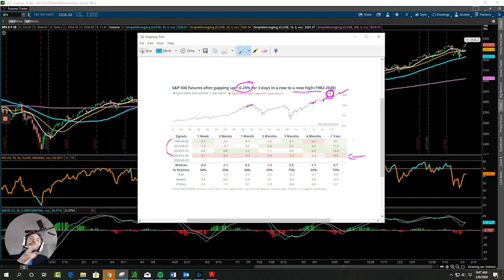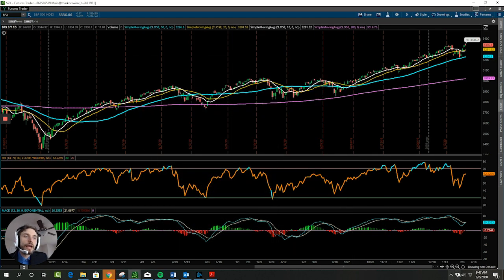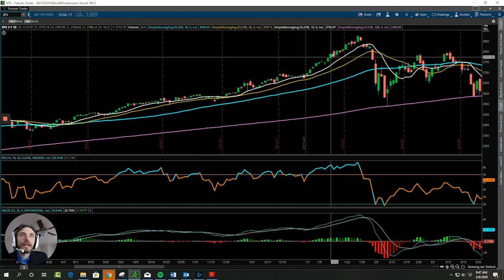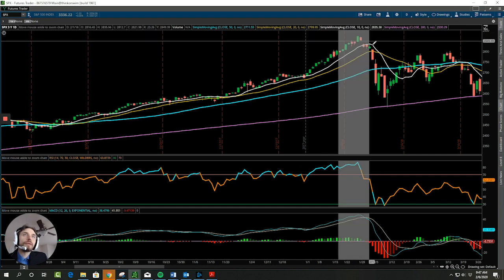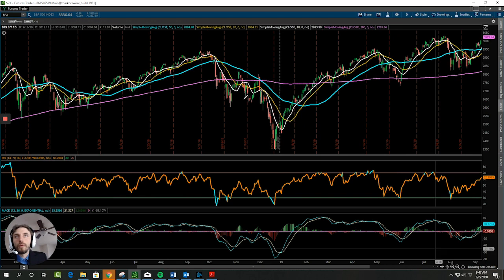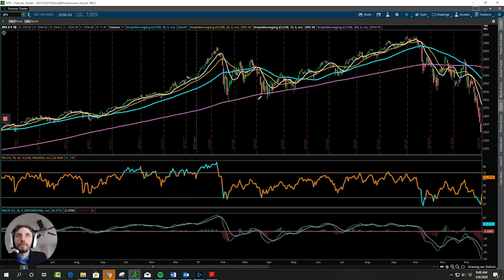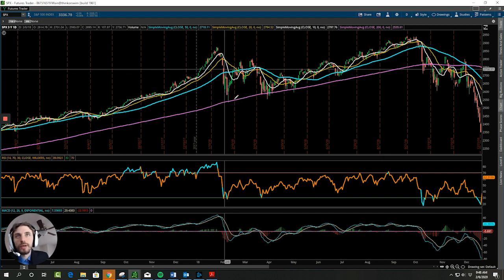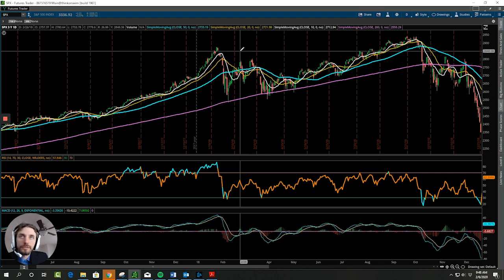And again, we only have 4 data sets. 3 of them, everything was very positive. 1 of them was very negative. And the one that was very negative was the one that's in most recent memory. If we come back in here, we had gap after gap after gap right back up in this zone. And then we all remember that sharp sell-off that we had at the beginning of the year. The market fixed itself pretty quickly after it fell to that 200-day moving average and made a sharp bounce.